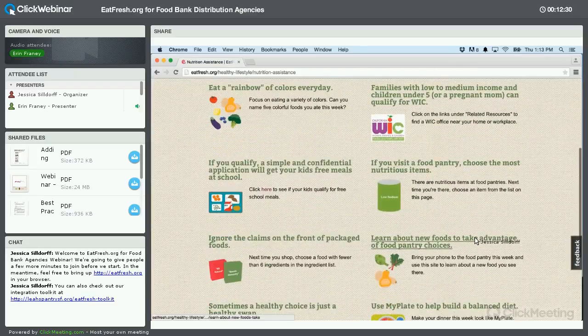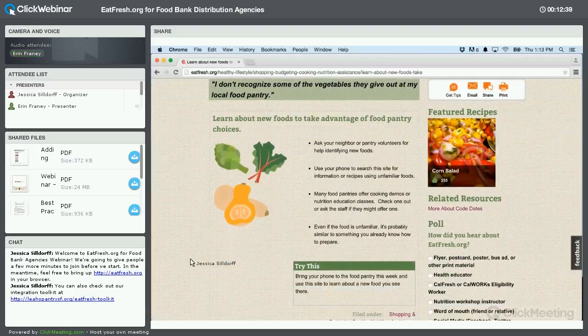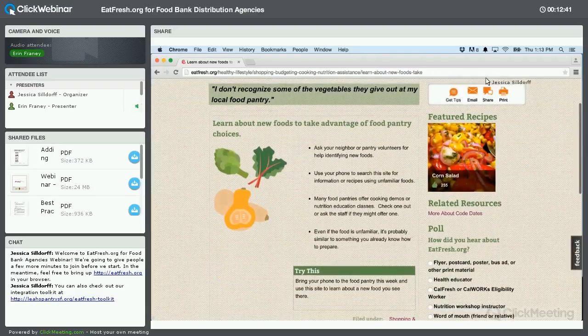So again, you can look at all of these barrier statements and then pick what is relevant. And similar to the recipes pages, there's a sharing toolbar at the top where you can email those tips or print them or share them.